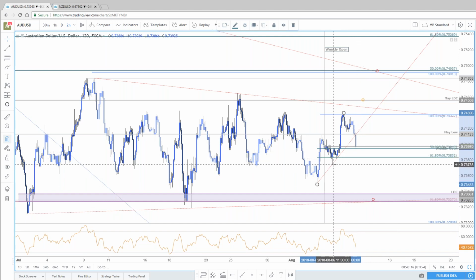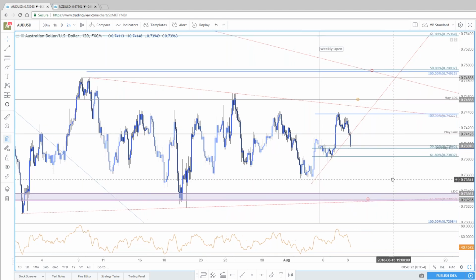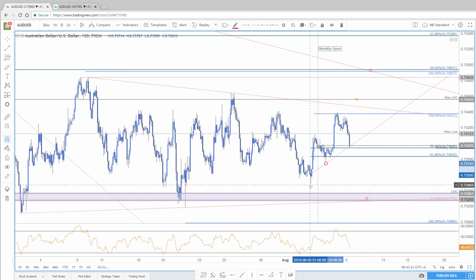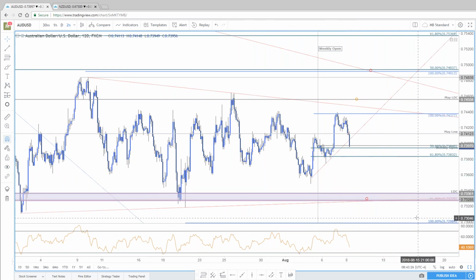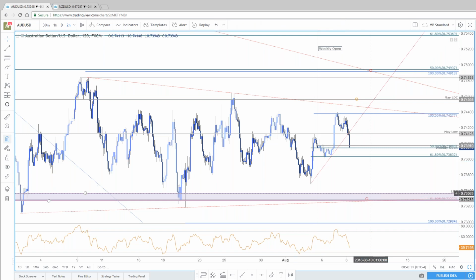Weekly opening range low comes in lower. I wouldn't even wait for that break. If it gets below 73.80, just forget the upside. It's probably going to go to range consolidation lows. Any questions on Aussie?